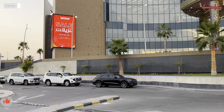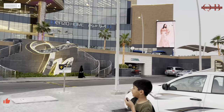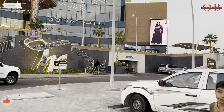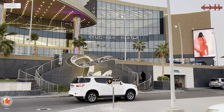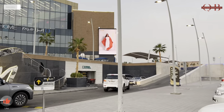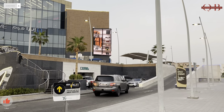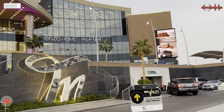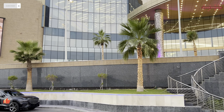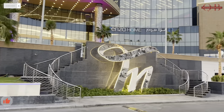As you can see, it's a very decorated mall with lots of billboards and advertisements. And when I say this mall is huge, it is very big. Even the map that shows it also takes some time to scroll down. This is how big it is. And the lighting outside is very beautiful and gives a nice first impression. As you can see, lots of people have come here today.